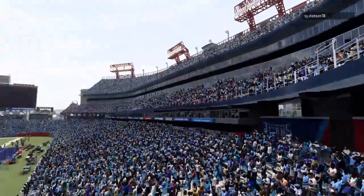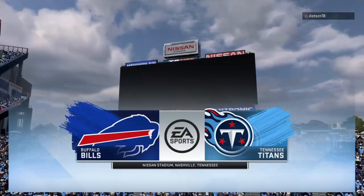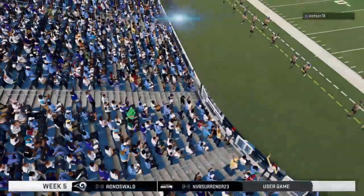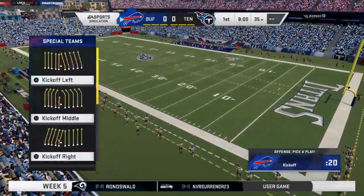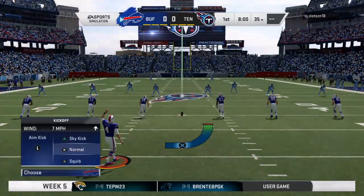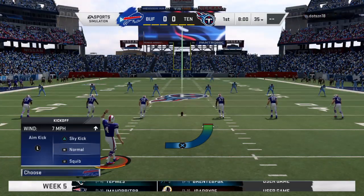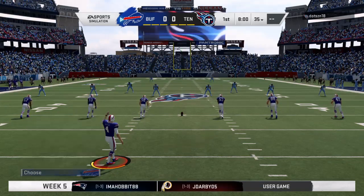Just off the east bank of the Cumberland River and across the water from the Tennessee State Capitol building, there's a look at Nissan Stadium in Nashville. The whole of downtown Nashville likely still reverberating with the sounds of the Titans taking the field a moment ago. They're ready for football as their Titans are set to match up with the Buffalo Bills.